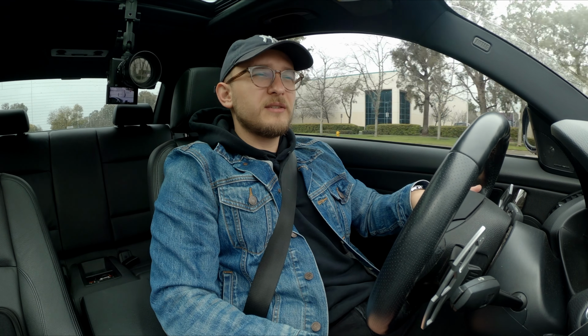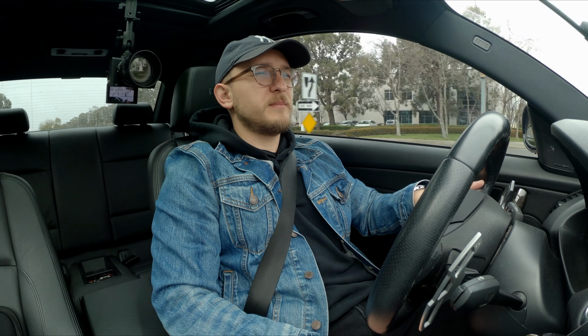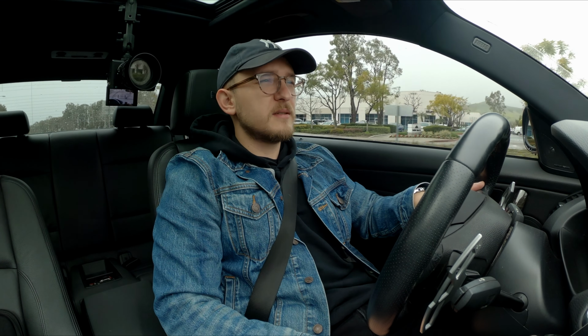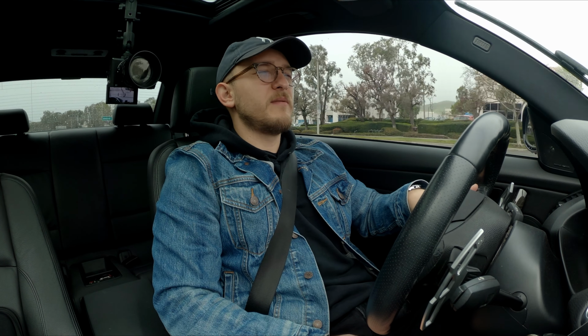And tires, of course, the Michelin PS4S. I didn't know that they actually stopped making the Michelin Pilot Super Sports, and those were replaced with the PS4Ss permanently, so I have those.